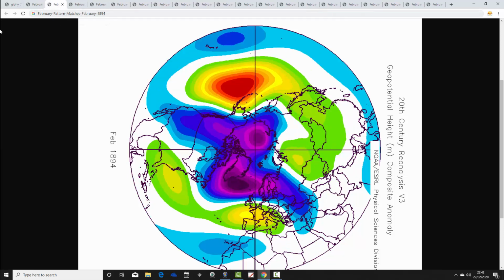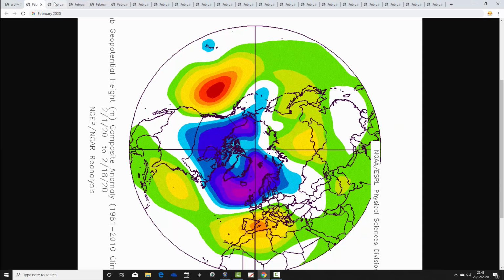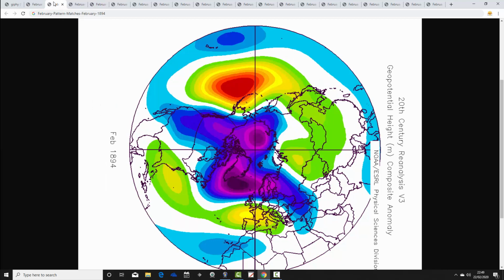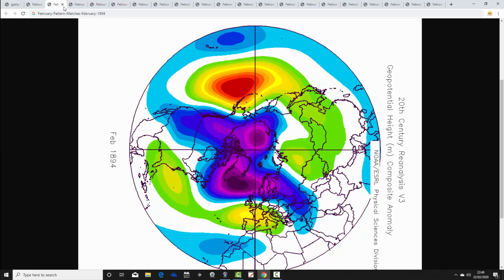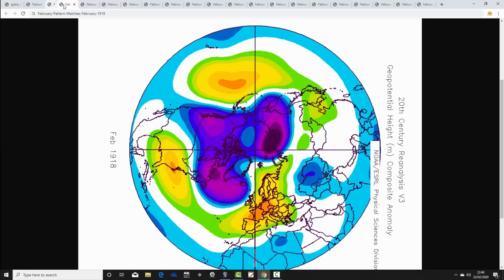The next February that I could find is 1894. This one again has lots of low pressure to the north. It has the ridge to our south, extending back into the Atlantic and then over onto the eastern side of America. Again, let's compare the two. I think there's a definite similarity there. Again, you will not get a like-for-like match, or very rarely will you, but I think there is enough of a similarity for that to be included.